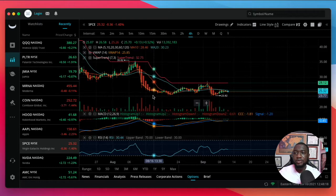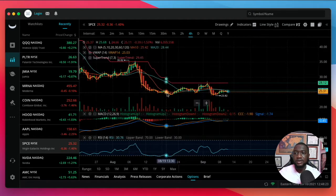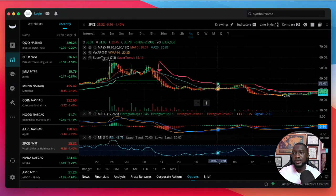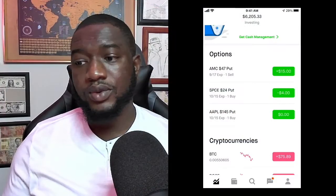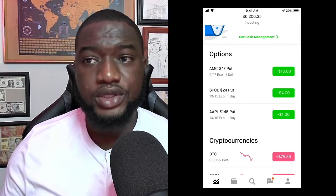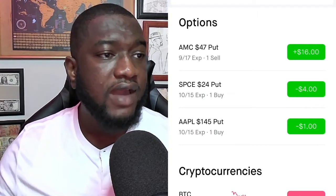I mean, the people that were able to trade this from this area, trade it all the way down here, that's a pretty good trade. Same here with this one. So I think most likely it's probably going to drop down to below $23. So that is why I have that, so I can take advantage of that. So that is that, and that is the Space 24 puts right there in the middle. Space 24 puts. So the next one that I have is Apple.